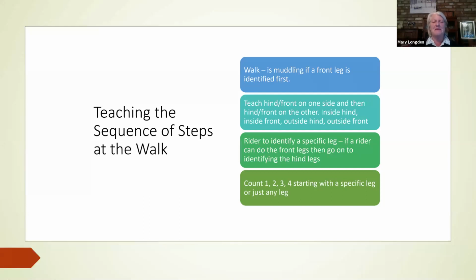And sometimes the riders will be all ready because you've asked for the inside front, and they know they can do it. So then you ask them for the other one, because they've probably looked to see and kept it in their minds. Then you ask which front leg moves last. If they know the sequence of steps, if the horse halts with its left front leg last, you know that if a hind leg is left behind, it will be the right hind leg.